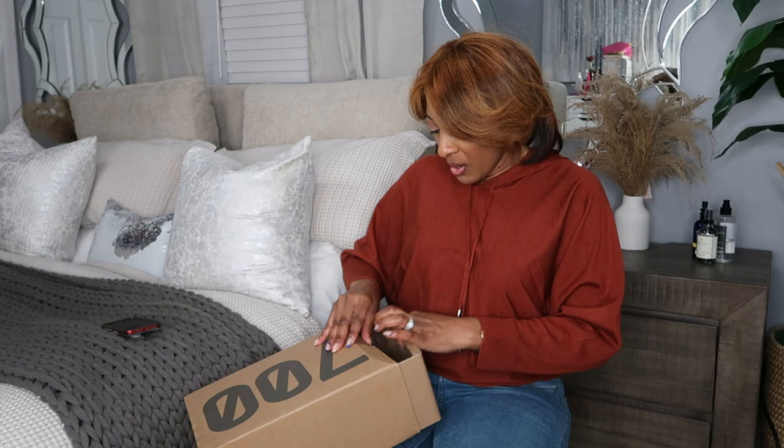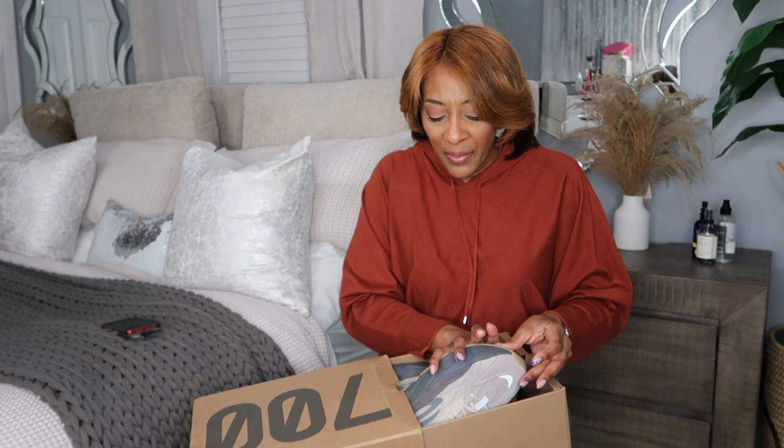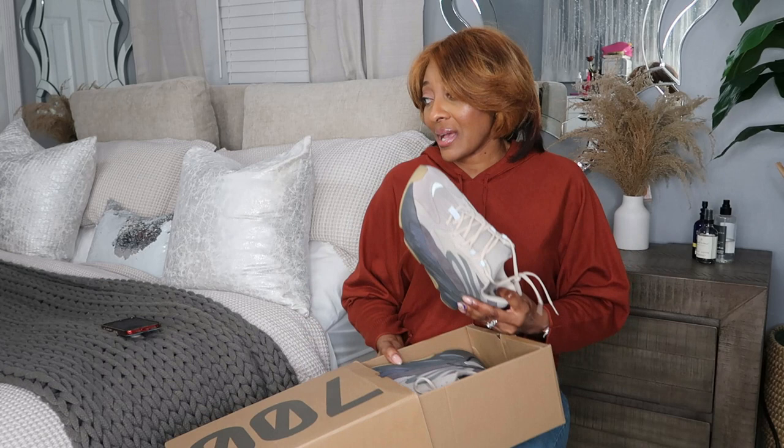I was thinking of wearing them with some jogging pants, but girl, these shoes are too big for me. Well, I'm gonna try them on with some socks and see. But they're huge, okay? The color is gorgeous though. Very, very gorgeous color. Really, really nice. I love the gray.